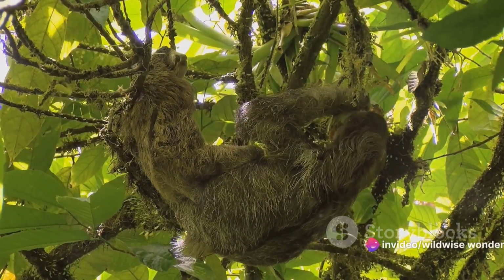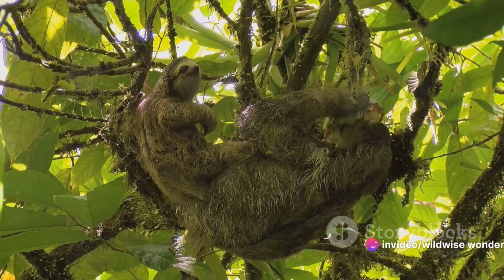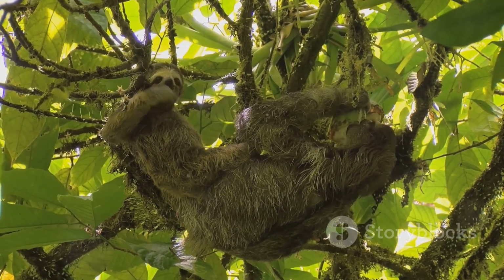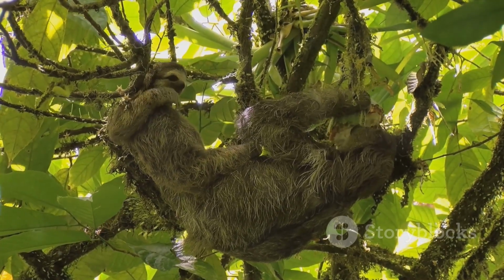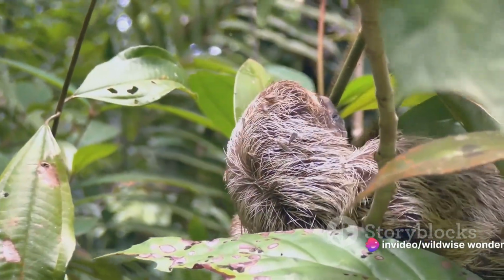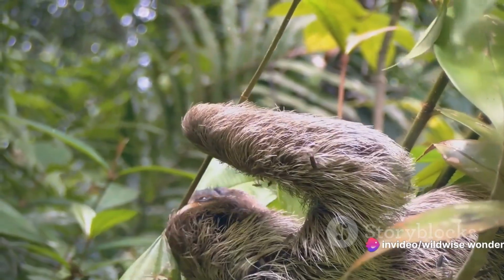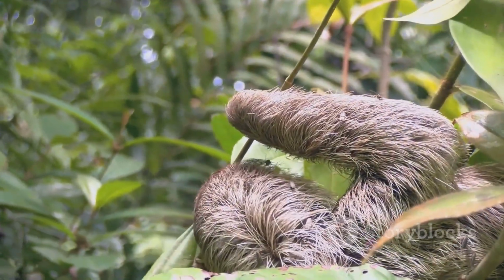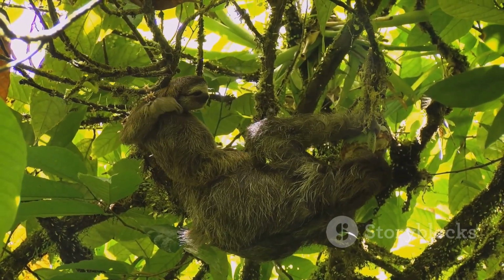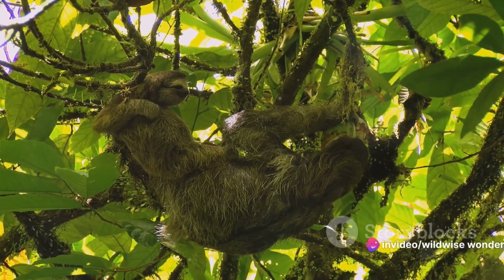But why so slow? Well, it's all about energy conservation. Sloths have an exceptionally low metabolic rate, which means they don't need to eat as much as other animals their size. This slow metabolism also results in a lower body temperature, reducing the need for fur fluffing to keep warm. They can move quickly if they need to, but why waste energy when you can just hang out? And it's not just their bodies that are slow, even their digestion takes its sweet time. A single leaf can take up to a month to fully digest in a sloth's stomach. That's right, a whole month for one leaf.